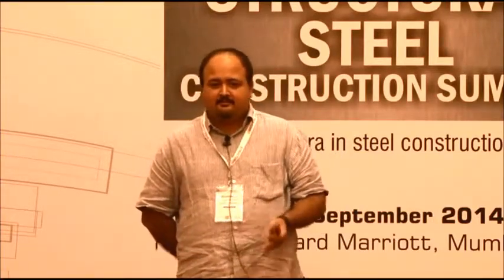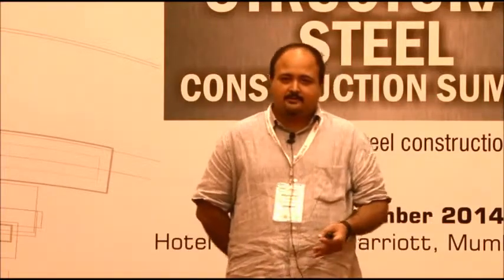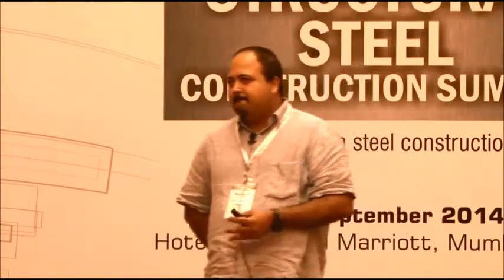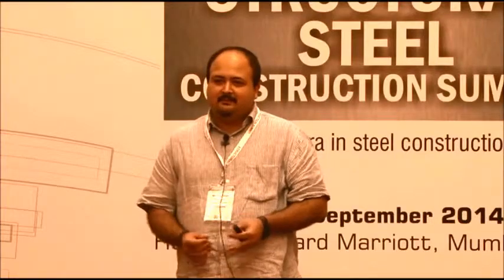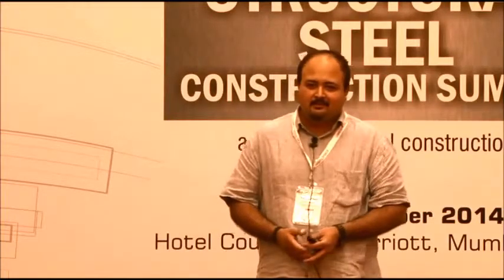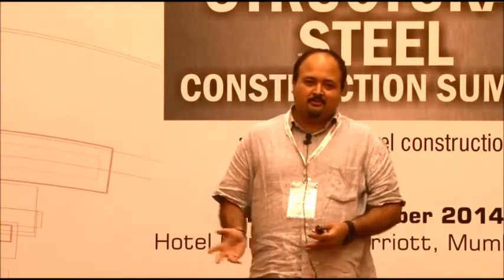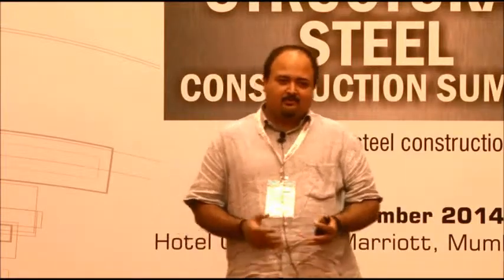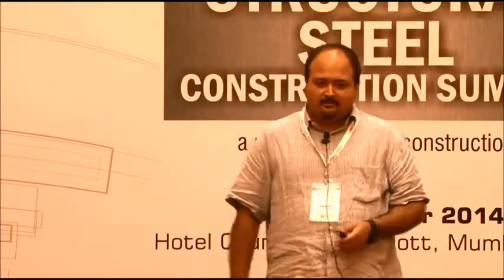Pretty standard slab on metal deck floor construction, composite steel beams. The lateral system in this case was reinforced concrete shear walls. You would see there are about two or three very common systems that are emerging in steel buildings. Your lateral system could be a ductile shear wall or a normal RC shear wall, or a braced frame, and your gravity system is pretty much slab on metal deck, or it could be a precast concrete plank, depending on what is available in terms of the market locally.